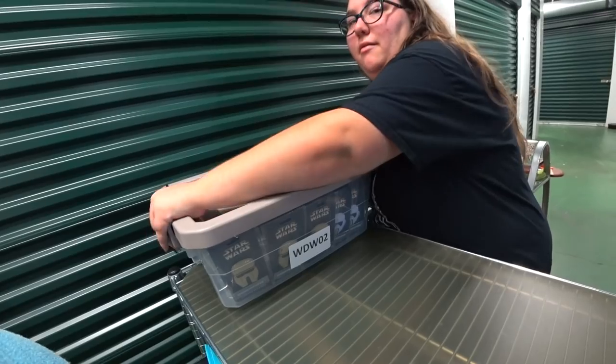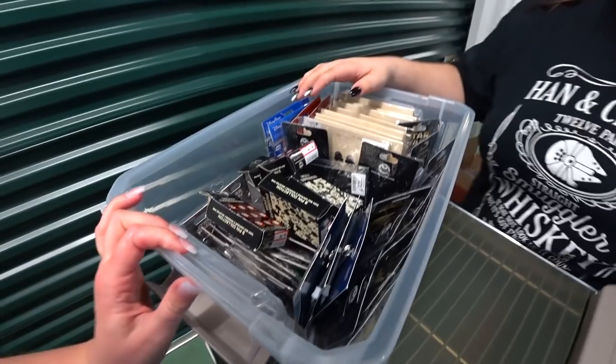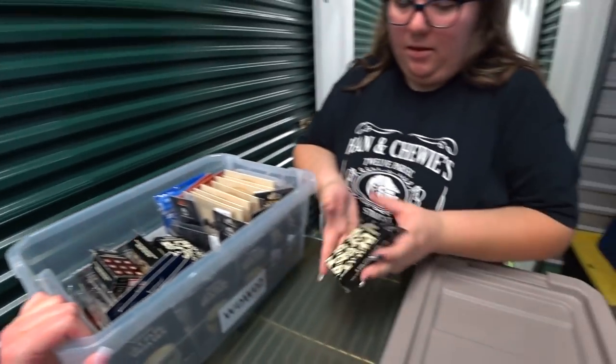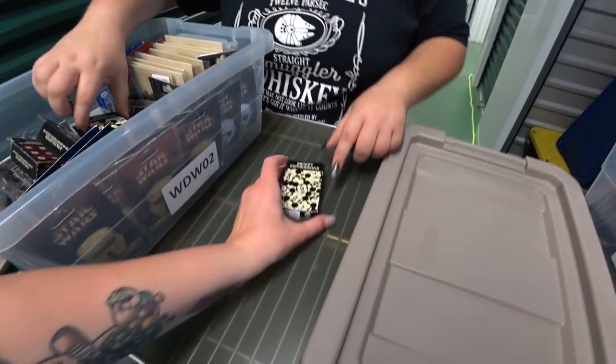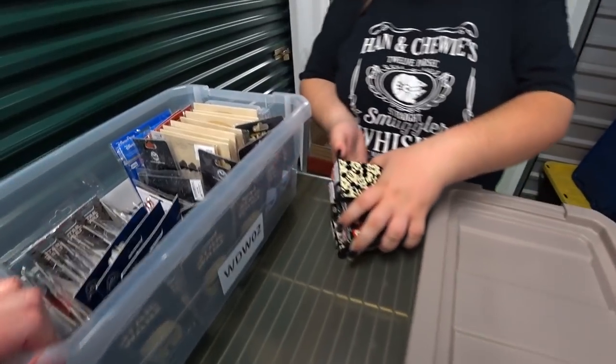That's very nice. Oh, more pins. These are the more breakable. Oh, there you go. Some of them are. Not all of them. Mystery box. This is Mickey Expressions Mystery Box. It's $6.99. You get two random pins in each box. So you only have four boxes in here.